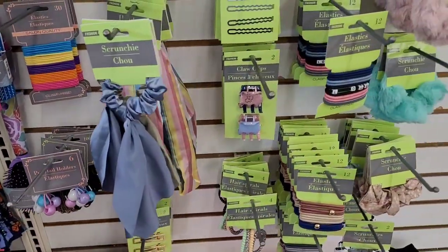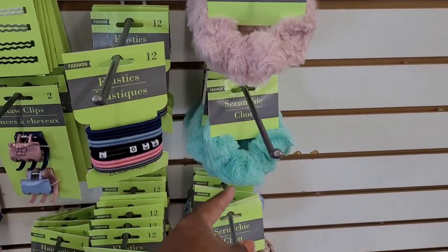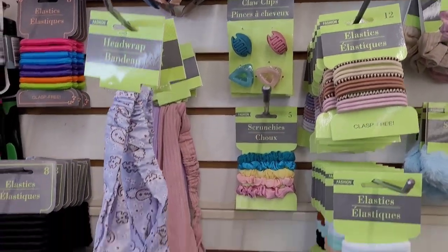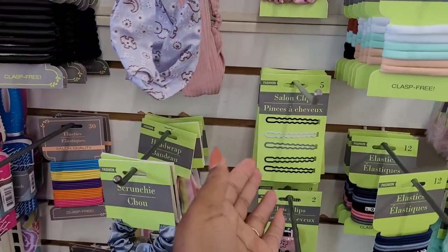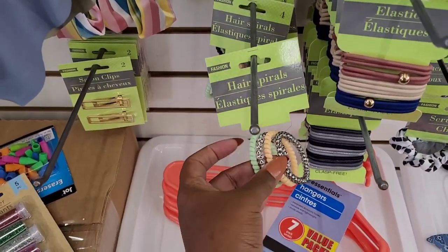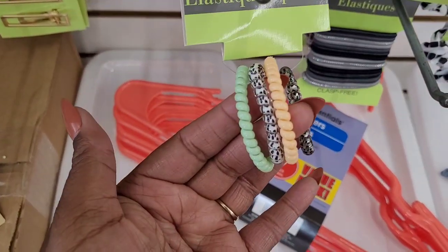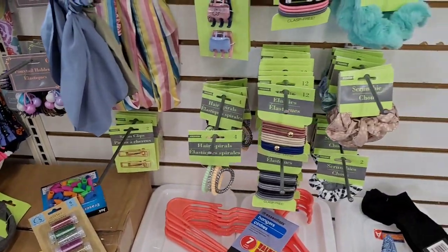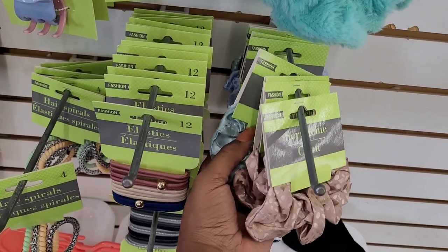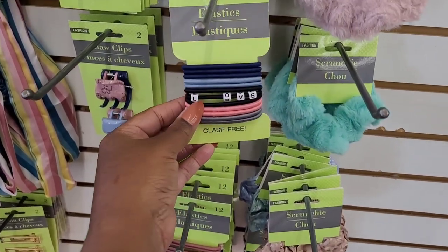They have their little hair accessories. Look at this one, this little furry one. This color, and the blue. Then they have their little claw clips, some little head wraps. Their little salon clips. Those are cute. Then they have these hair spirals down here. They're plastic. Those are cute. And they have the little clips that we've seen. They have this color, they have this color right here. And then they have a blue. And got some with some little beads on there.